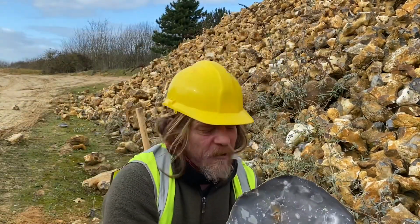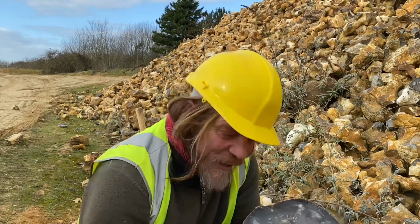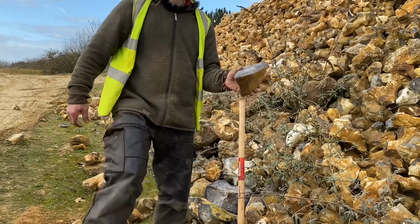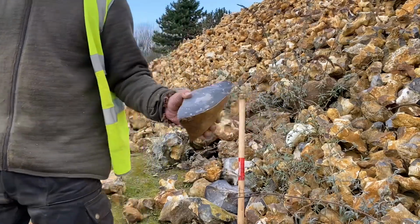So this material is commonly quite grey, but perfectly nappable. Makes good tools. See something like that? Instantly a great blade core, already set up and ready to go.